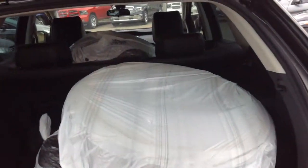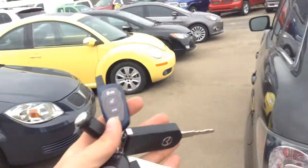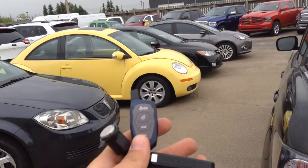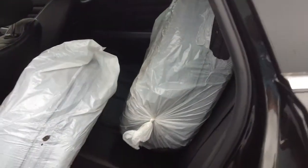So you have lots of trunk space right here. Like I said, we have put brand new tires on it. They come as winter tires also, so you're all set for winter on this one. The vehicle comes with two keys and has an aftermarket remote starter. There's another two tires in the back here. All leather seats in perfect shape.